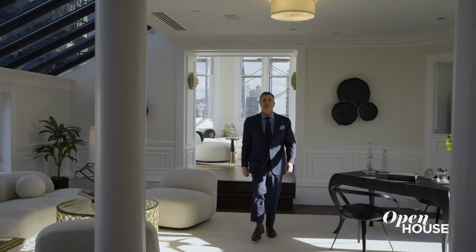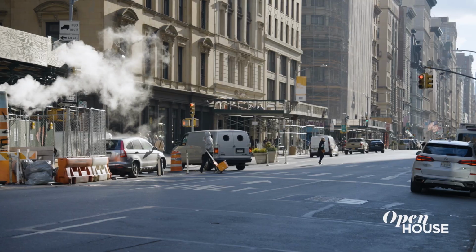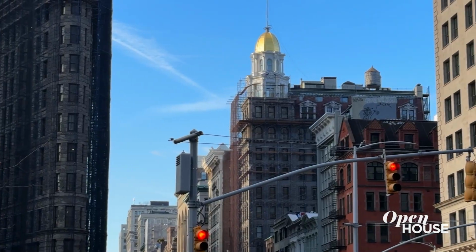In a city filled with unique homes, this duplex definitely stands out. Welcome to 170 Fifth Avenue, known as the Sohmer Piano Building. My name is Lawrence Treglia with Sotheby's International Real Estate.